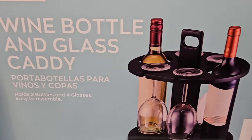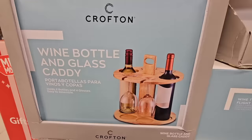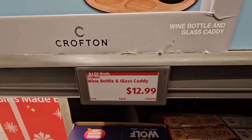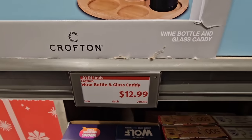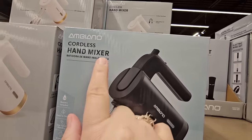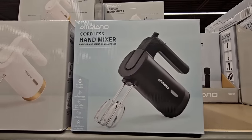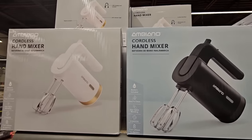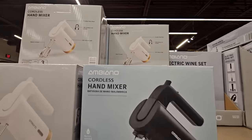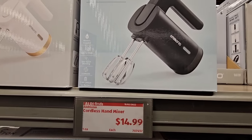Now, the wine bottle and glass caddy. That's actually really nice. There's two different styles to choose from. Of course, the wine and the glasses are not included, but for $12.99. And the cordless, this is a plus, cordless hand mixer. Because sometimes there's areas, and I don't have many plugs in my kitchen. This would come in so handy. You have two different designs to choose from. And these are just really nice to have on hand. And for $14.99, that would make a great gift.